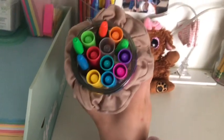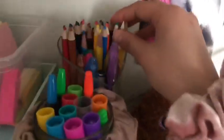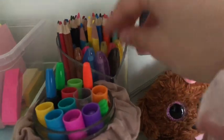These are my Crayola Ultra Brights. I love these. I love colors. I love markers. I'm such a kid. I'm so sorry. And my highlighters. And then these are my colored pencils and gel pens.